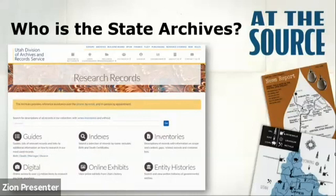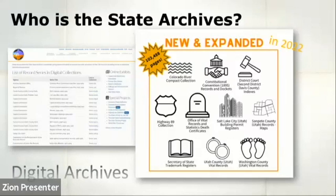We have around 1.7 million items online in our digital archives, but this only amounts to about 3% of our entire holdings. So definitely keep that in mind as you're browsing through what we have online. It's definitely not everything. Digitized records are available for free on our website and accessible anywhere with an internet connection.